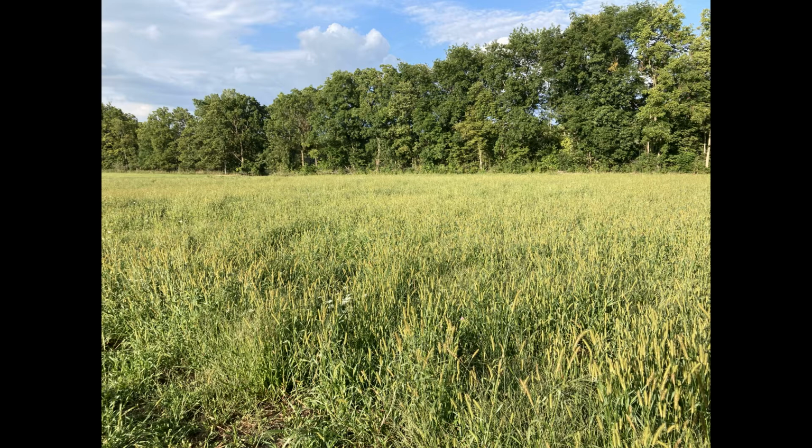But as you can see, from where they leave to where they leave a couple weeks into where it's going in just a month and a half's time. It's really exciting stuff, guys. And this is what the power of sheep is, and the power of rotating your animals.